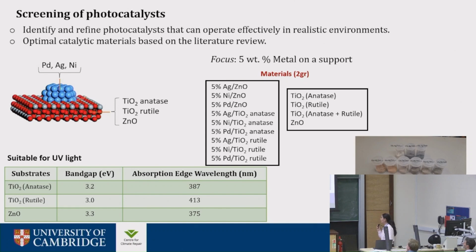So what we firstly did, in order to identify and refine photocatalysts that can operate effectively in realistic conditions, is that we did an extended literature review in order to find the optimal catalytic materials for a photocatalysis experiment for the removal of methane. We concluded that palladium, silver, and nickel on 3 different supports, titanium dioxide anatase, titanium dioxide rutile, and zinc oxide respectively, could be very good choices, and we synthesized that at 5% catalyst loading that you can see here on the box.